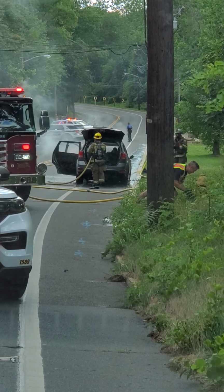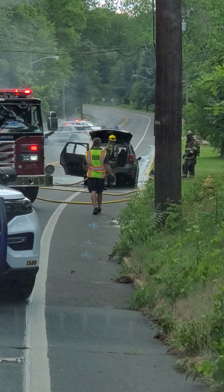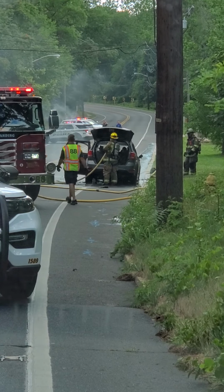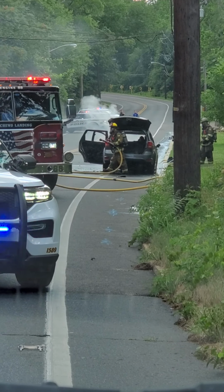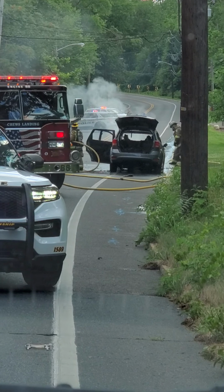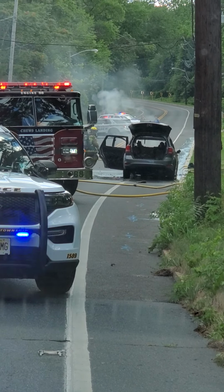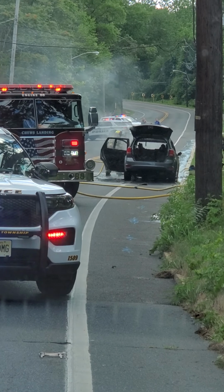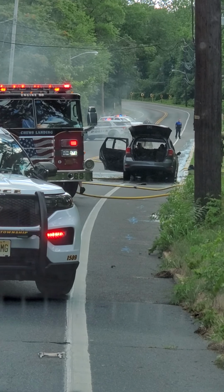As you pop the hood of the car, but it's going to be hot for a while yet. Not that I would know. Well, it's still steam, so. And they don't have the hood popped, so they should try to pop the hood. Even if they have to use a halogen bar and pry the hood up.